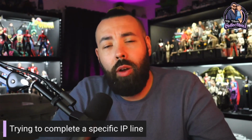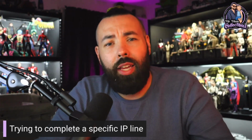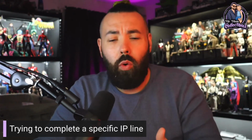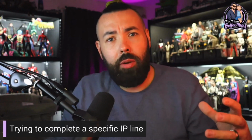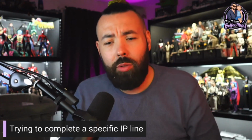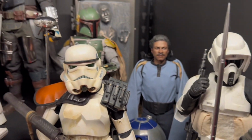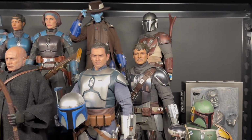But earlier on, when I began collecting back in 2020, I had this notion that I felt like I was obligated to get every figure from a specific movie or an IP or something like that. So I would collect things to try to be a completionist. And I learned pretty well after the Mando debacle, which a lot of people credit that back to. I bought a lot of figures from The Mandalorian season 1 and 2.